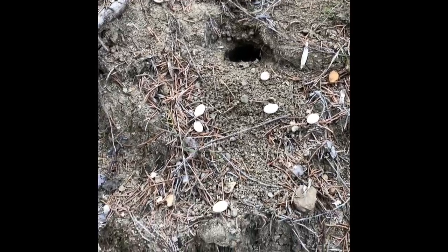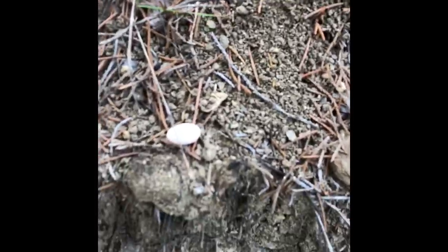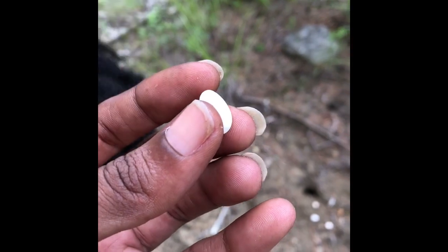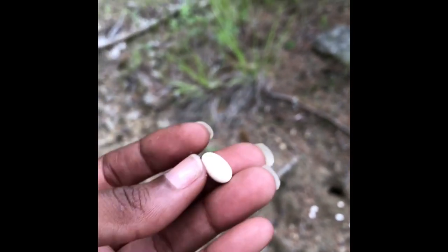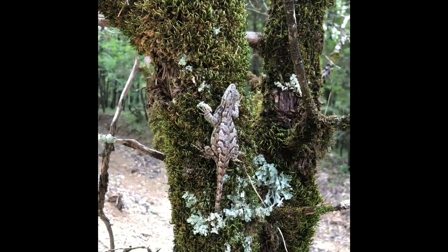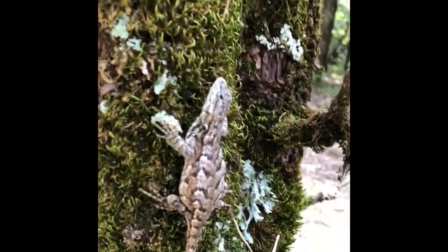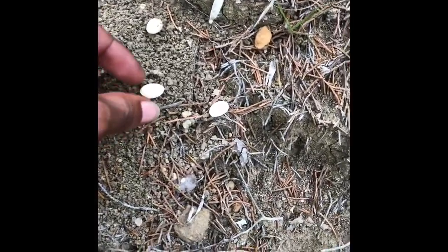She had eggs. So this little mama had some baby eggs right here. These are little. Well, here goes one. Right here. They're falling out of that hole. These came from this mama right here. So she might not want to be touched right now.